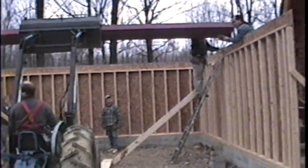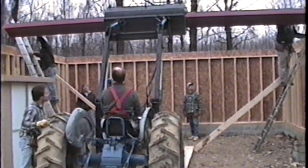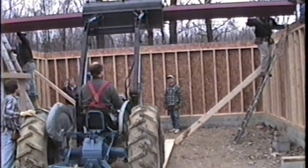Incidentally, this is my first encounter with using a tractor. It was an old Ford tractor, didn't have any brakes on it, it was a stick shift, not like that 1025R that I have today.